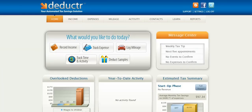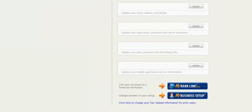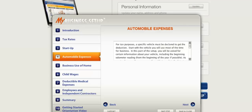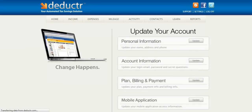So for example, when you first come in, it's going to have a setup wizard. So if I click under settings and I go here to my business setup, for tax purposes, it's going to take you through a series of questions similar to WakeUpNow Finance. Once you answer those questions about your house, your car, any deductible medical expenses and things like that, you're going to be done. It's going to take you straight to the Learn tab.